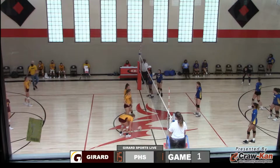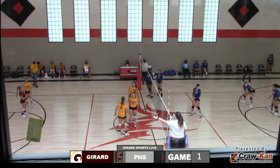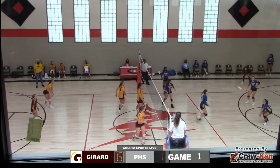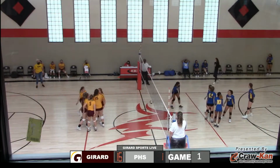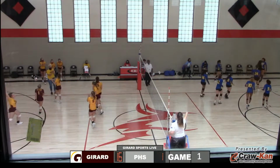Right there was Troike. Passed it over to Pouch, and Pouch puts it up there, and Olivia puts it down for the score. Now a block right back. Olivia says, get that out of here. Olivia, Cullen, and Sinnott, nicely done.